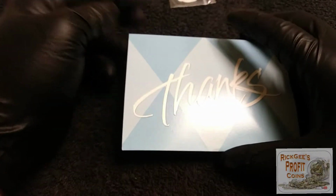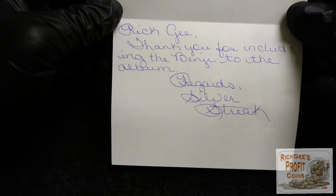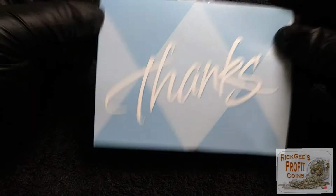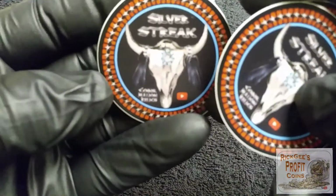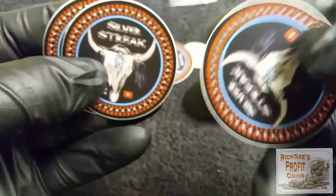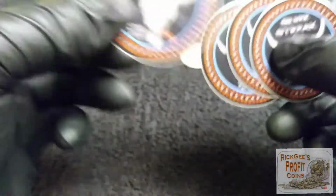So up next, it is Silver Streaks. His package had been received, and inside it says, thanks for including the Benji to the album. Regards, Silver Streak. So thank you very much for the card. Check out the stickers. We have stickers as well, so that is awesome. I'll be giving these away during the stream. Not all of them. I need to have 1 or 2 for myself, but no, at least one. I gotta have at least one.